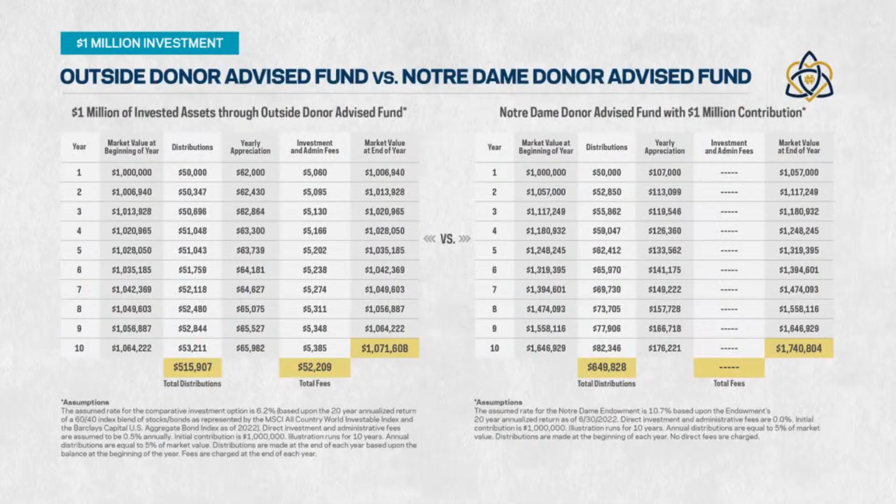But I thought, Leanne, too, we could also take a look, if we could, at an illustration to see how a Notre Dame donor advised fund might compare to an alternative option. And so if we see on the screen here, a lot of numbers, but let me share just sort of the methodology behind an illustration like this, which we often will produce and personalize for folks that are thinking about these.